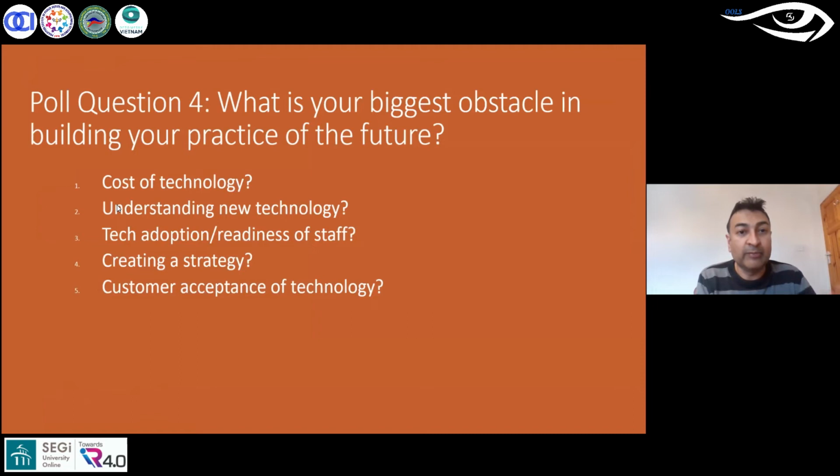So I want to just add another poll question here, particularly in terms of obstacles to building the way that you practice, or the way that the practice of the future will be. Will it be to do with the cost? Will it be the question of understanding the technology, the adoption, whether the staff are going to be ready, making a good strategy, or whether customers will accept it?